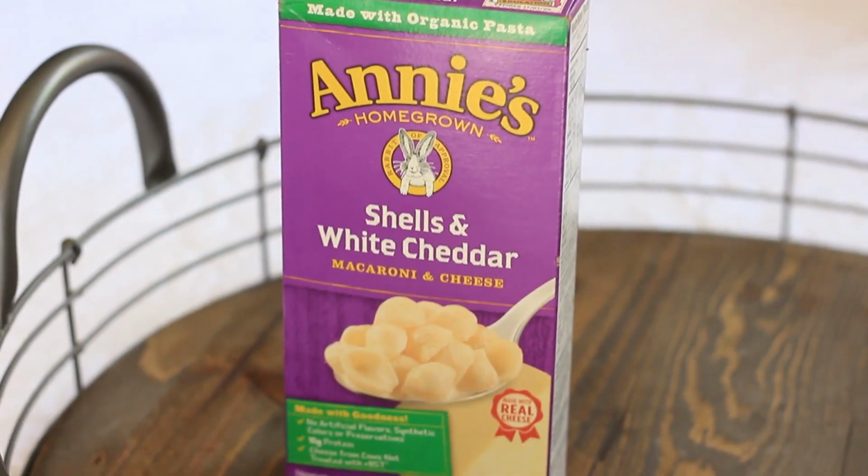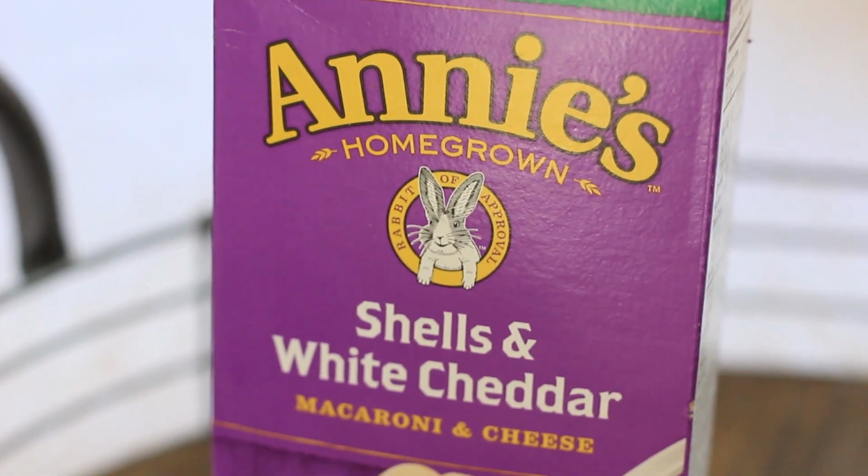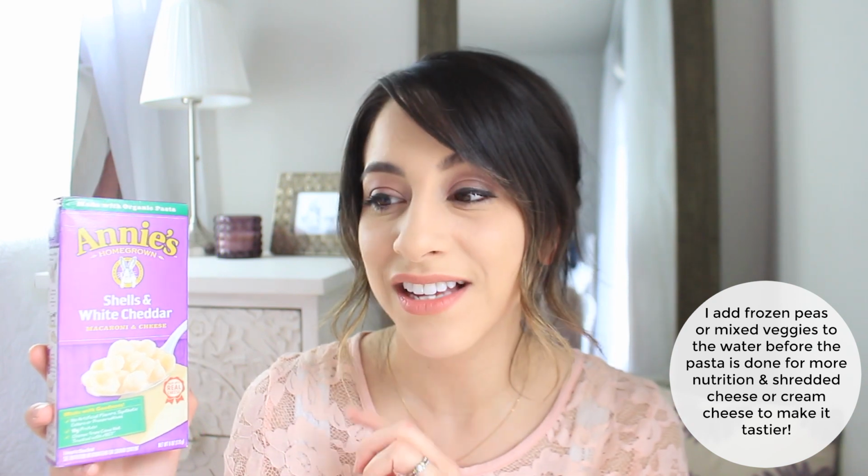The next item is for the kids. It's Annie's. Well, I love mac and cheese too, but this one is Annie's. I love the white shells and cheddar. Usually I get the big huge box at Costco because it's the organic one and it's just the best value for the price. And I just love that the ingredients in this one are better, and also Annie's doesn't put as much salt in there as other brands do, so that's really nice as well.